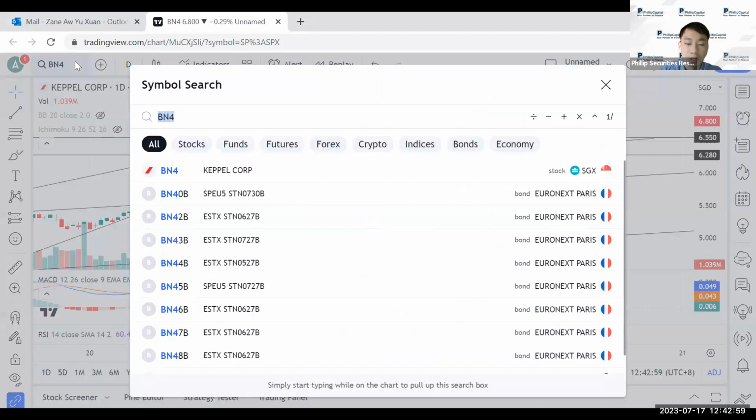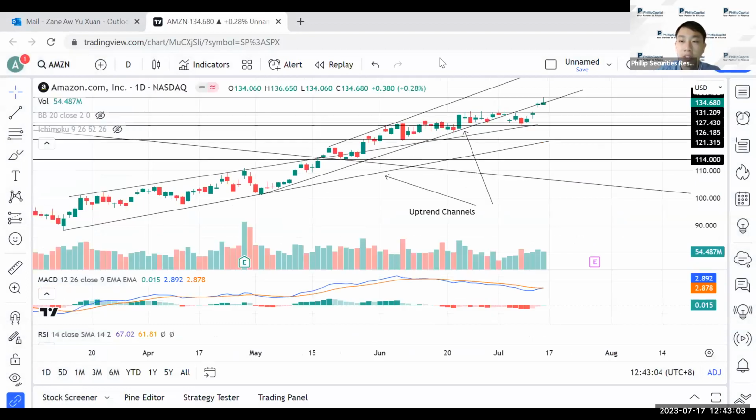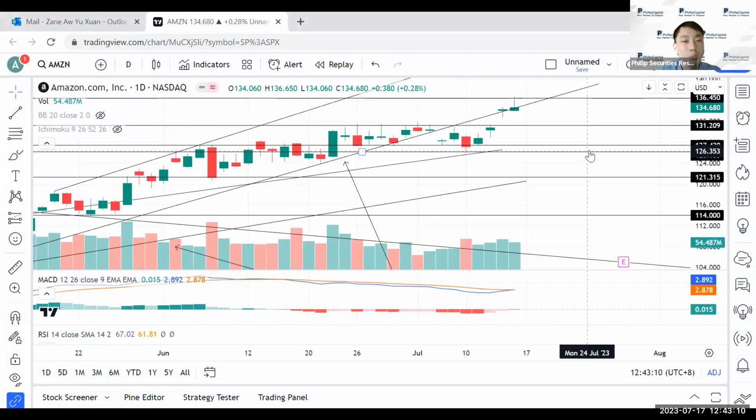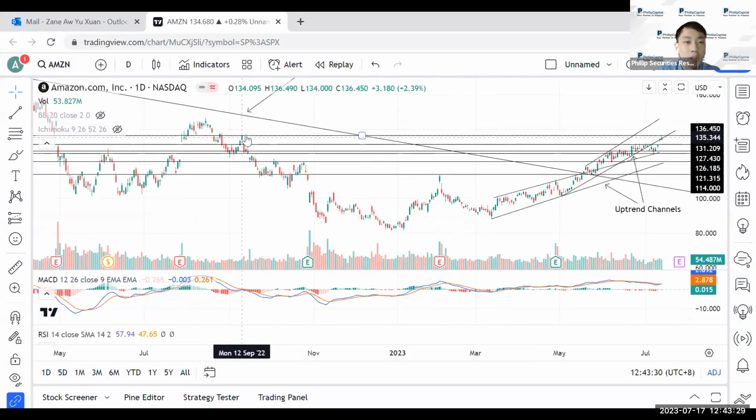There are some counters for US: Amazon, Microsoft, and NVIDIA. So for Amazon, it is still trending well. It has been consolidating in a range, and during the backtest, previous resistance turned to support around 127, and then last week we broke above this 130, 131 resistance. So currently it tested 136, which was a previous swing high.